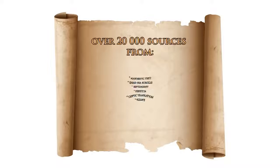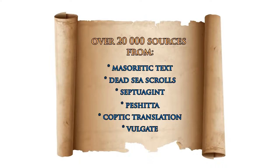There's a lot of different Bible translations out there, and then there's also a lot of fake Bibles where people altered and changed the Bible to fit in with their belief or their religion. So the goal here is to read the original Bible. Now it's important to know that there's over 20,000 sources from which we can put the Bible together in its original form. And the Bible we have today is still the original Bible.